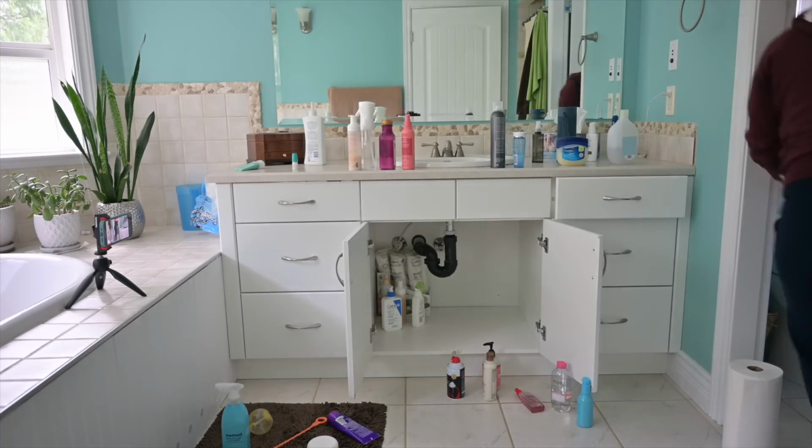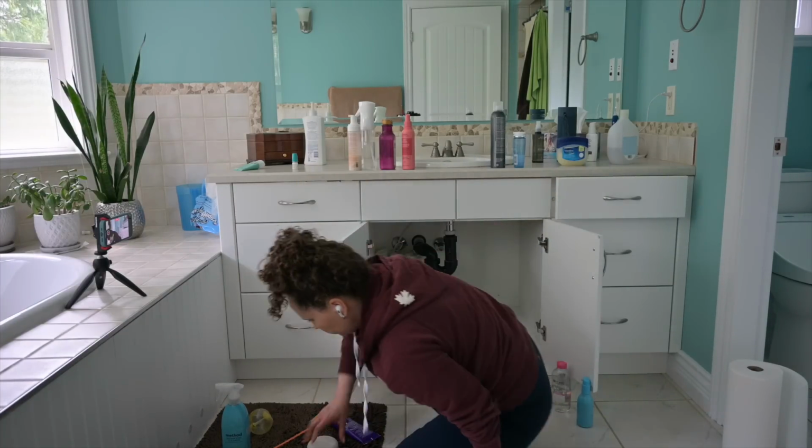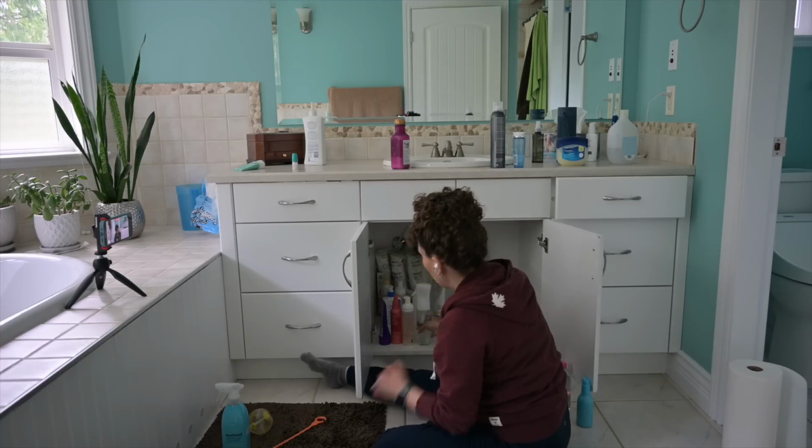Do you have things like that? Like where you're like, and I mean, I'm not perfect, right? I am not that minimalist that gets rid of absolutely everything. This thing has a certain smell. And so I really did decide to keep it.